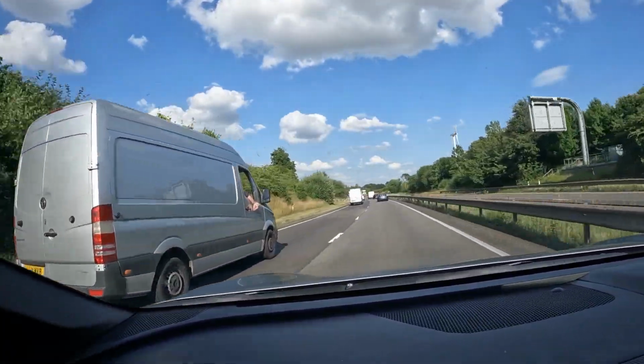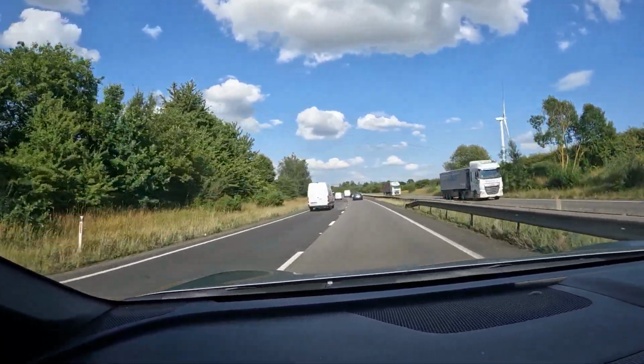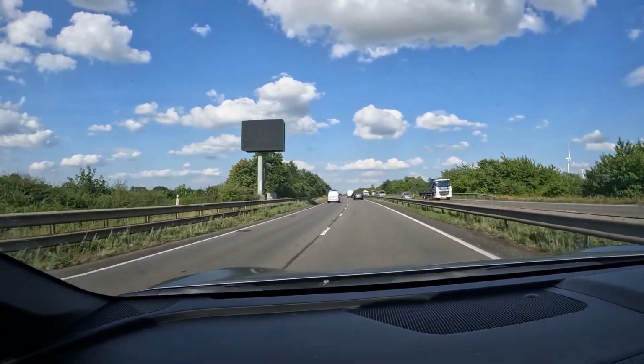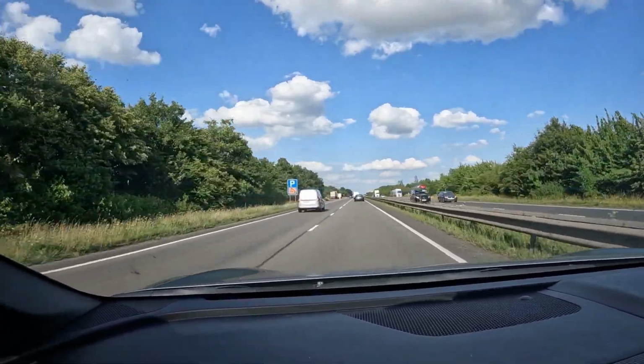I can see the turbines are spinning still. They were spinning this morning when I passed. They're spinning now too, even though it's not a particularly windy day. So good green energy going into the grid there. Nice to see.